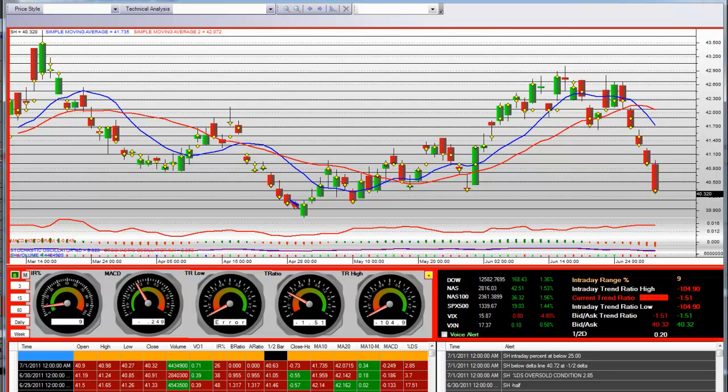Okay, so if I'm shorting a bear, then I'm going to obviously be long the SSO. Okay? And I can use the SDS. So I've got the SH, the SDS, and I've got the long side of the SSO. And we already showed those.